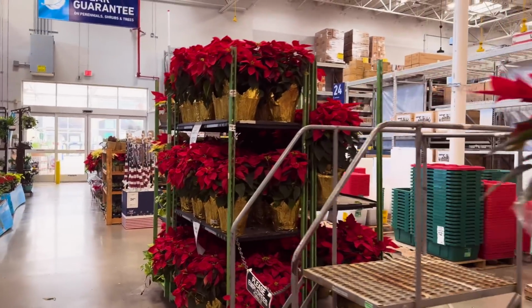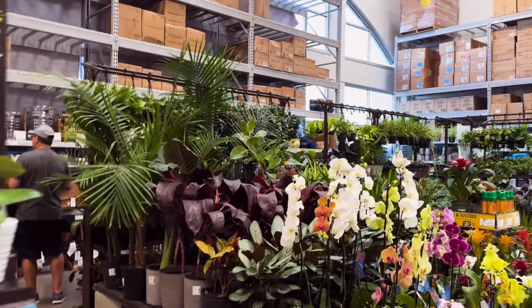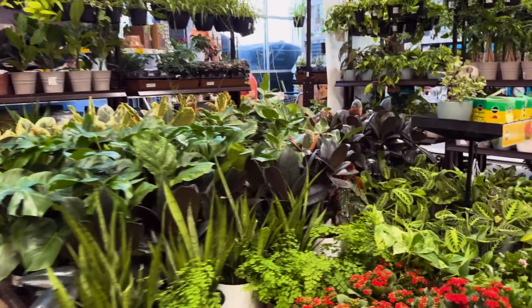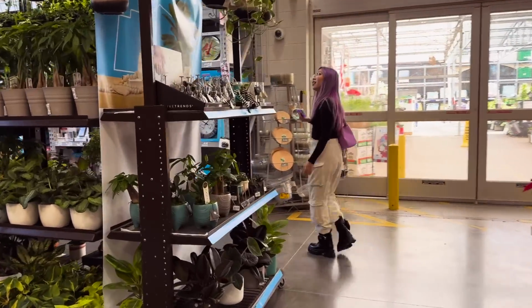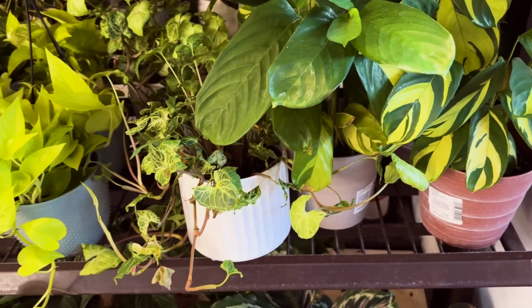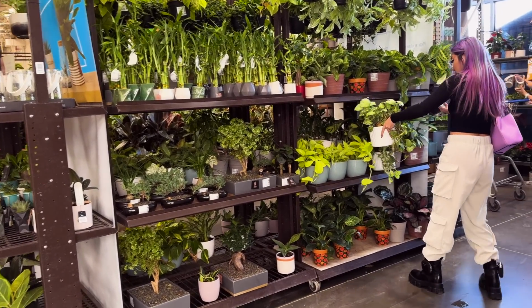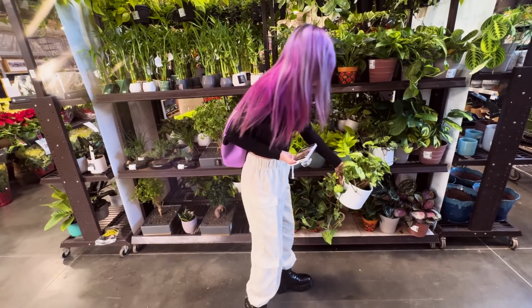Yay! Lowe's. It's poinsettia season. Whoa. How much is this? $19.98. That's pretty good for a potted overflowing syngonium.